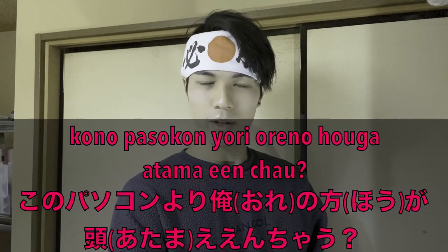When you feel your computer is garbage and doesn't work well, you might be able to use this one. このパソコンより俺の方が頭ええんちゃう。Okay. So that's all about it today.